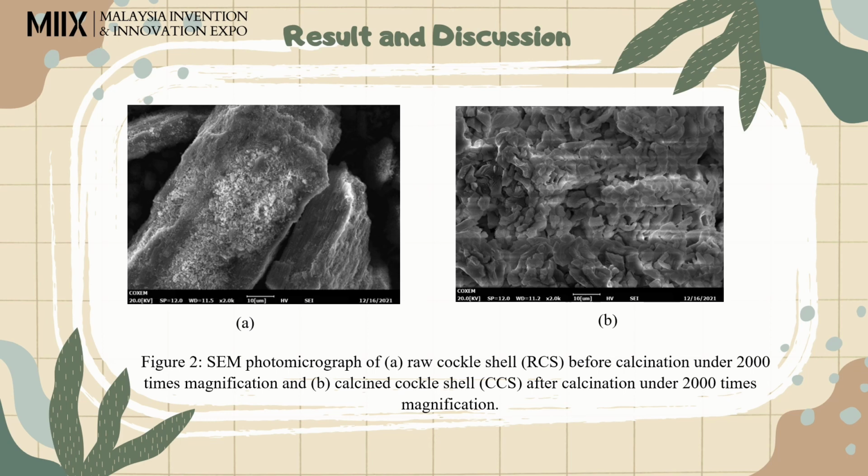cockle shell, CCS. Figure 2A shows the SEM image of RCS while Figure 2B shows the SEM image of CCS. The average diameter of the cockle shell powder particle was 10 micron, indicating the availability of a network of porous surface texture that results in higher surface area for phosphorus adsorption.